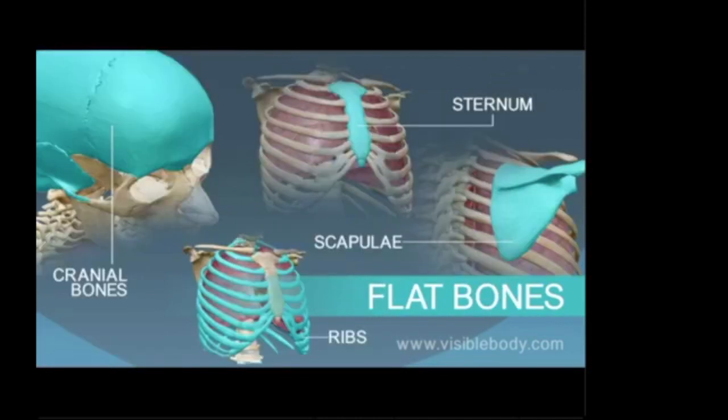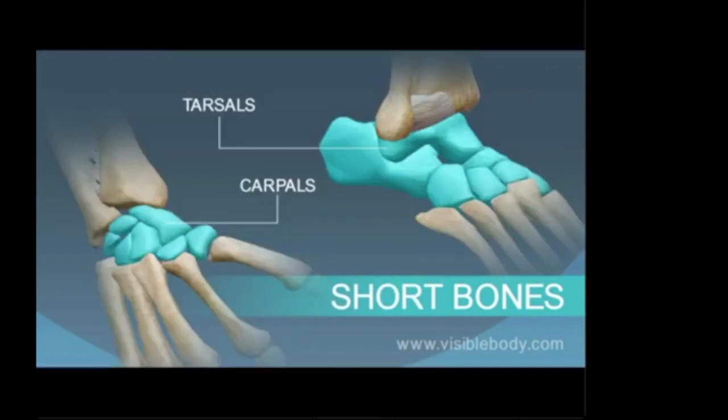And I'm going to show you some more examples. Flat bones: our sternum is a flat bone. I did say it looks a little bit like a necktie. Our ribs are flat bones. Our cranial bones are flat bones. Some of our short bones are some of the bones that make up our feet and our hands, the carpals and the tarsals.